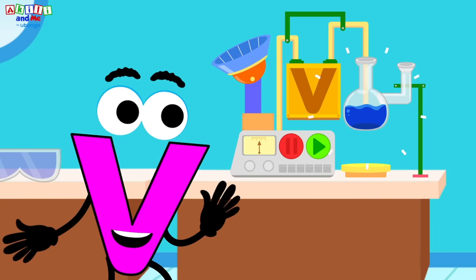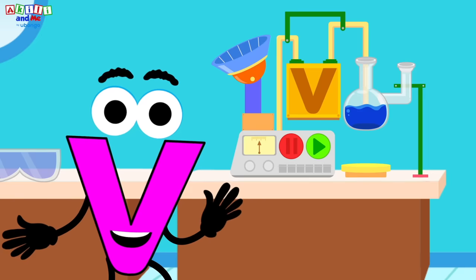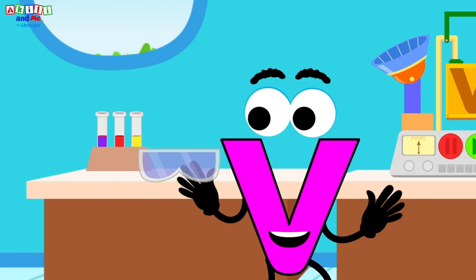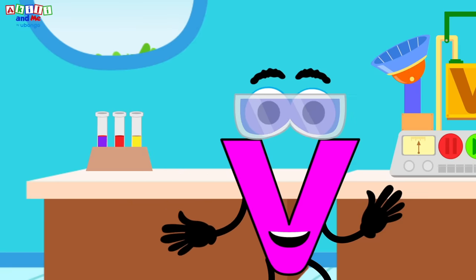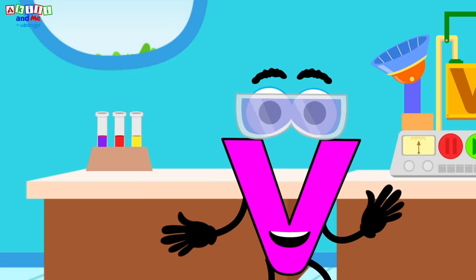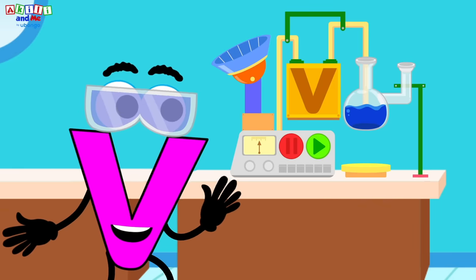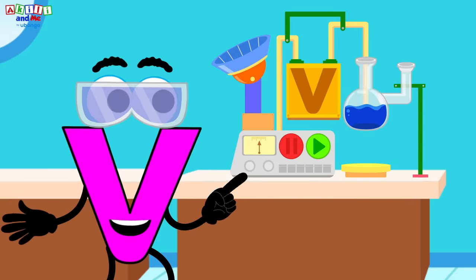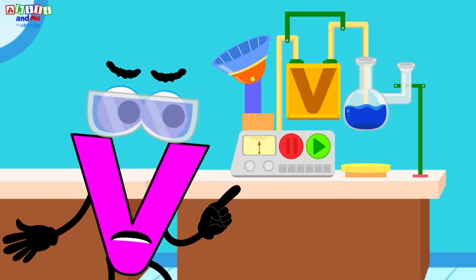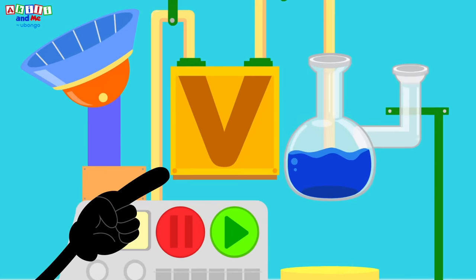It's a Swoopalulu machine! Are you ready to make a Swoopalulu, letter V? Oh yes! You need to wear your safety glasses to protect your eyes! Now, letter V is ready to make a Swoopalulu! Yeah! Oh no! The machine won't turn on! Look! There is a piece missing!